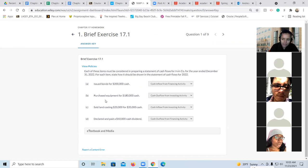So remember, when we're thinking about cash flows, it's either cash coming in or cash going out. So cash inflow, cash outflow, and you're looking at three different activities: operating activities, investing activities, and financing activities. And obviously, there is a fourth one, which is significant non-cash activities, because some of the things might be non-cash. In this case, there aren't any, but I don't want to just ignore that.